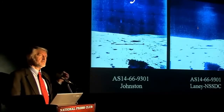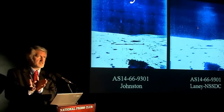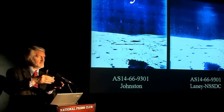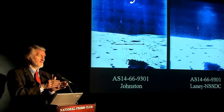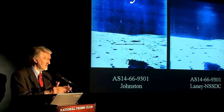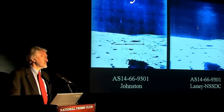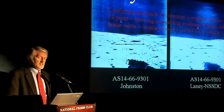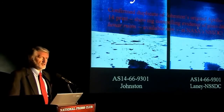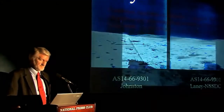Solution available. And if we can get that to happen, and if you can track that process, kind of like a legal chain of custody, so we don't allow them to substitute fake film for the real film, I have no doubt now that we will confirm everything that Dr. Johnston has reported, and then some. Because there are confirmed duplicates now on the web, on NASA sites, of what Ken preserved 40 years ago.